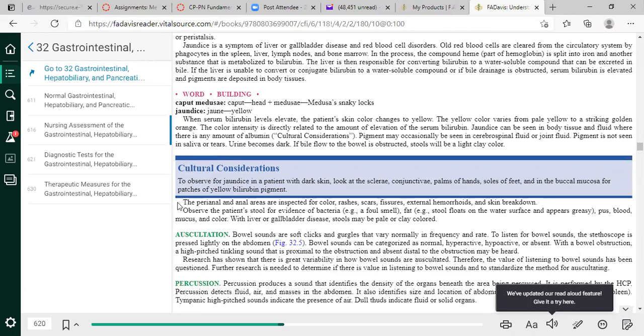Will somebody read this sentence or two, right under cultural considerations? The perianal and anal areas are inspected for color, rashes, scars, fissures, external hemorrhoids, and skin breakdown. Observe the patient's stool for evidence of bacteria, a foul smell, floating on the water surface and appearing greasy, pus, blood, mucus, and color. With liver or gallbladder disease, the stool may be pale or clay colored. Report all those abnormal findings.